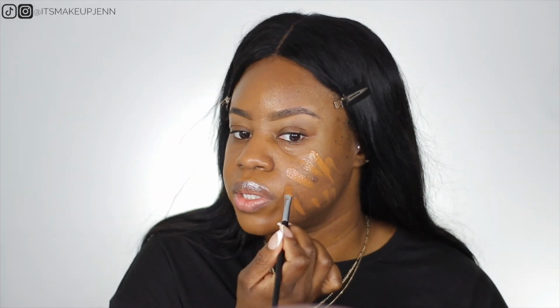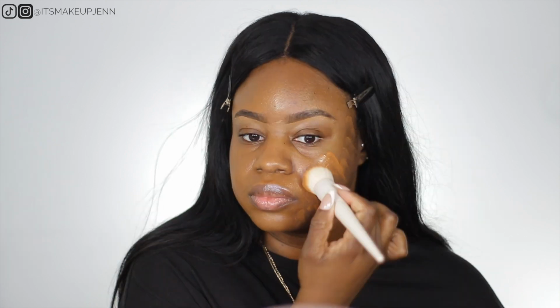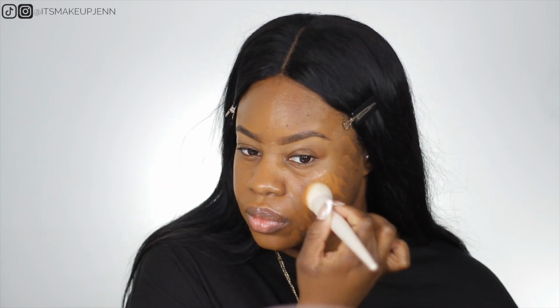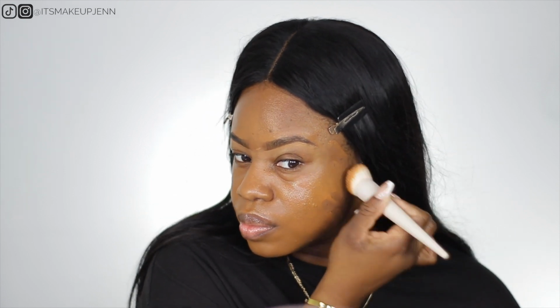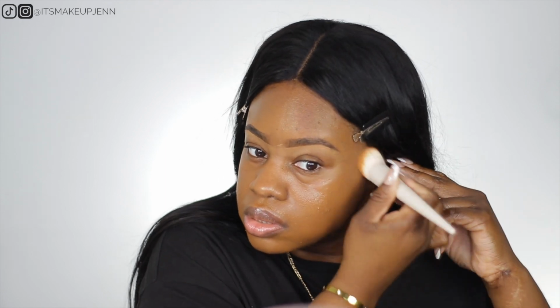I'm gonna do the other side. I cannot wait to see how it's gonna cover that pimple. It really feels like I have nothing on the face. Yep, it did cover the dark spot. It's very great, to be honest.